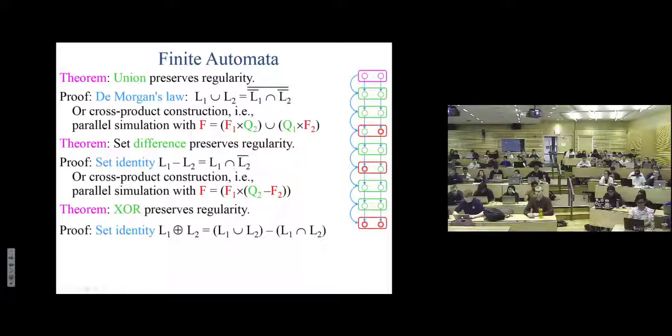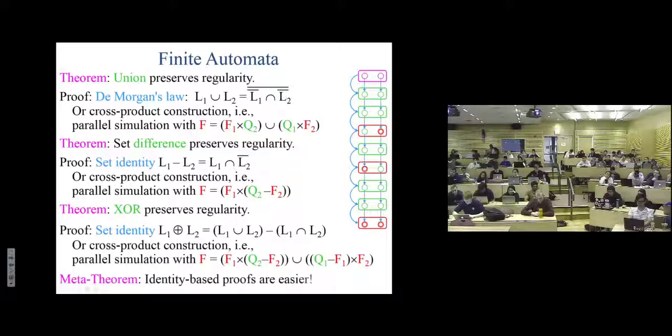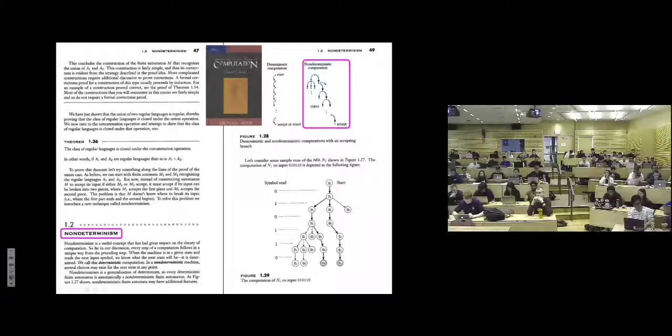So now proofs become easy. Once you have a few closure properties nailed down, you can combine them in all sorts of ways to get yet more closure properties for pretty cheap, right? And if you want to see the full notation, the final state set in the super machine, if you do the cross product way, will be that, basically. So identity-based proofs are easier than hardcore from-first-principles elementary proofs. But you've got to do some of the latter to get easy access to some of the former.